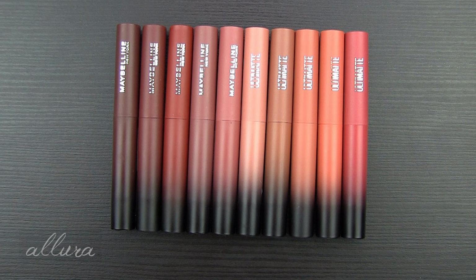So this line, the original line at least, will be available at anywhere that sells Maybelline. So that includes your local drugstore like CVS, Walmart, Walgreens, and also places like Target, and of course Amazon too. This new line should be available at all those places also, but because it is newer, it just may be a matter of how soon they release locally to you. They are available online right now through Amazon and I believe maybe Ulta, but as always, please check the description box. I will link there for you where you can easily buy all of these shades if you're interested in doing so online.